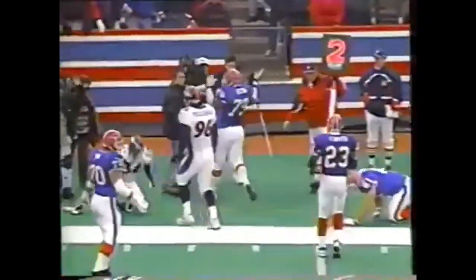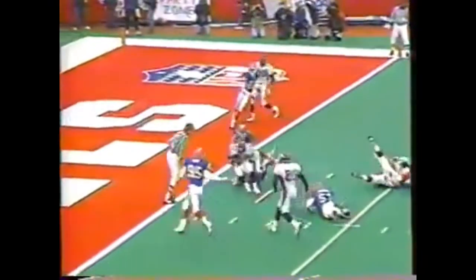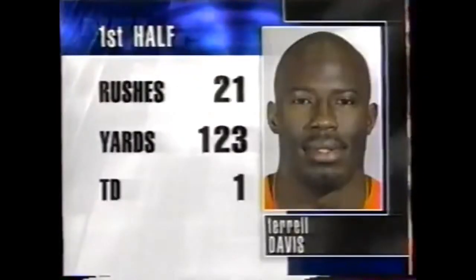And then Terrell Davis. What a season he's having, and not a bad day either. Up the middle, 9 yards and a touchdown. He's over 100 yards rushing in the first half. Denver leads at this point by a score of 10-0, and for Terrell Davis, 21 carries, 123 yards and a touchdown.